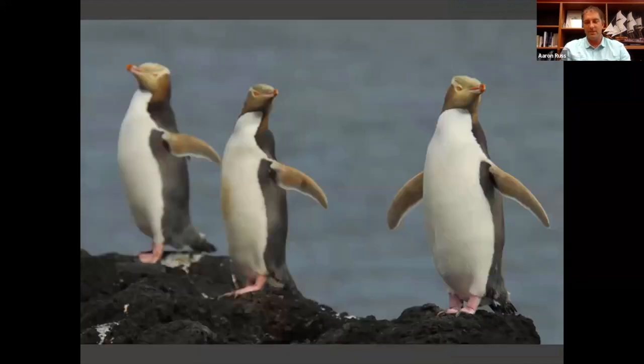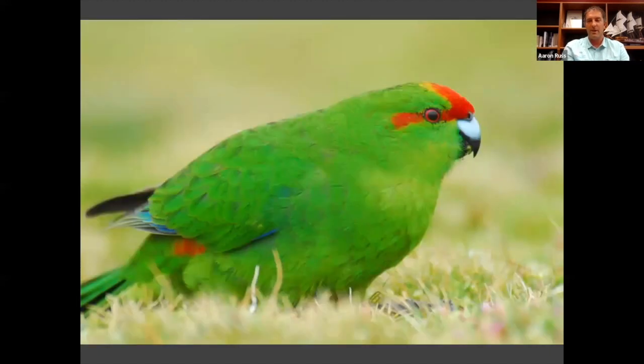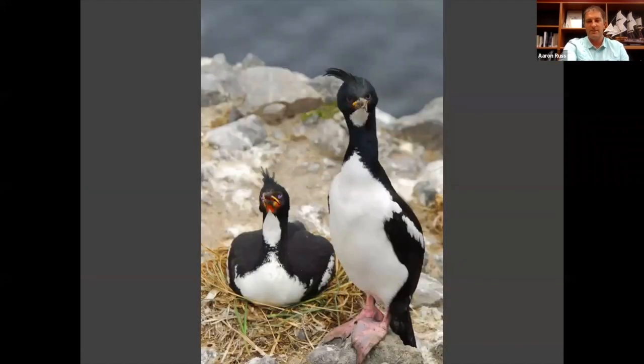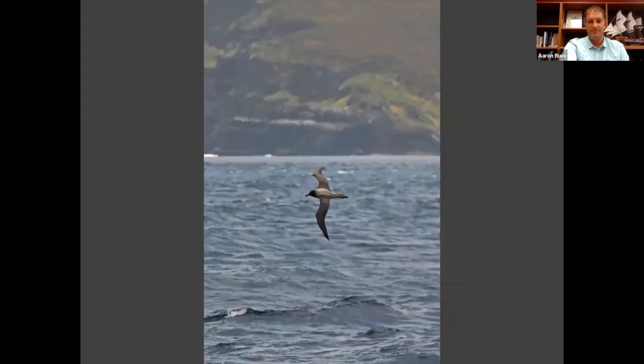But for many people, it's the diversity of wildlife that they'll find on these islands, from the critically endangered yellow-eyed penguins that breed under the rata forest and come and go across the coastline, through to the parakeets that are breeding there as well. There's a great diversity of species to be seen. Endemic cormorants that are found only on these islands, and a flightless duck which has evolved to live in the intertidal zone around the islands.